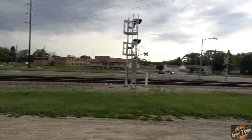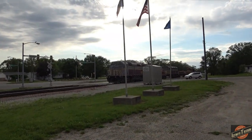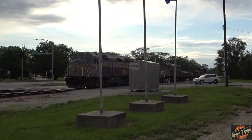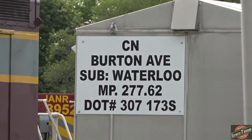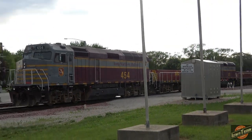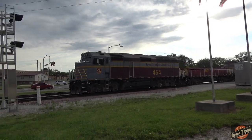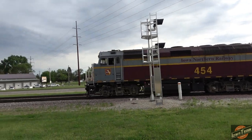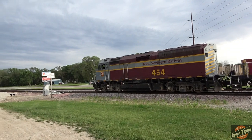Yeah, so here we go here. They just got done doing some work there in the Waterloo yard. Looks like they changed positions, so the crew changed from one end to another there. I wish I was on the other side of it for the sun, but beggars can't be choosers.